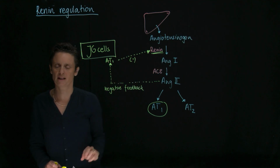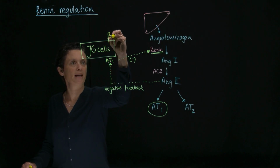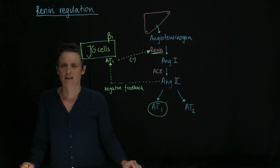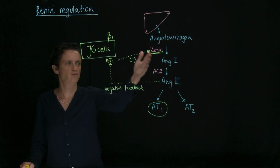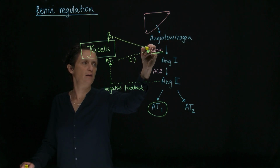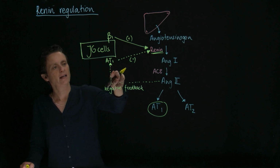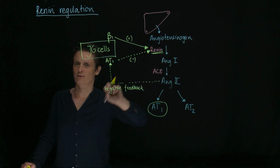So that's one mechanism. There's also another receptor on these juxtaglomerular cells, and that's the beta-1 receptor. So that's an adrenergic receptor. We have learned a lot about the beta-1 receptor on the heart. It sits on the SA node, on the AV node, but it also sits in the kidney, and it helps regulate the renin. The more it gets stimulated, the more it's going to make renin. So that's a positive correlation. The more it gets stimulated, the more renin comes. Here, the AT1, this is a negative correlation. The more it gets stimulated, the less renin it makes.